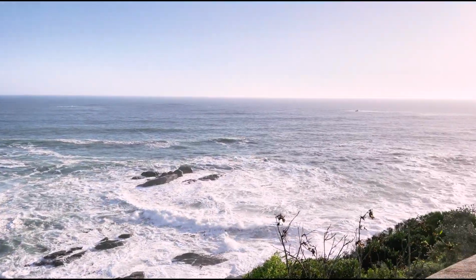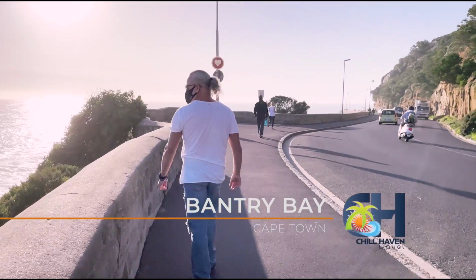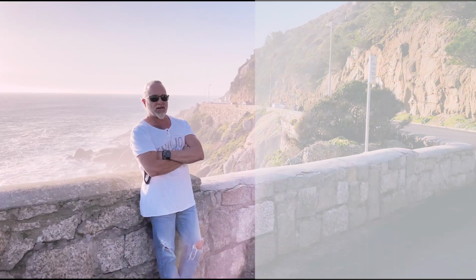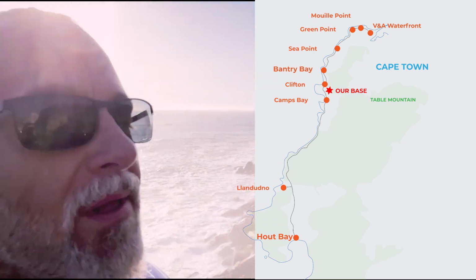Now we're heading towards the V&A Waterfront, and we're going to pass by Bantry Bay. Welcome to Bantry Bay.